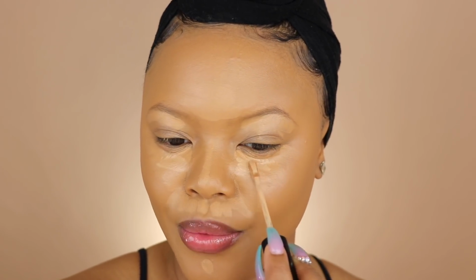So then I go in with my Laura Mercier. This is the Ultra Longwear. What's the rest? This is too much. Flawless Fusion Ultra Longwear Concealer. Laura Mercier. You see how that's like way more bright than the Nars concealer?